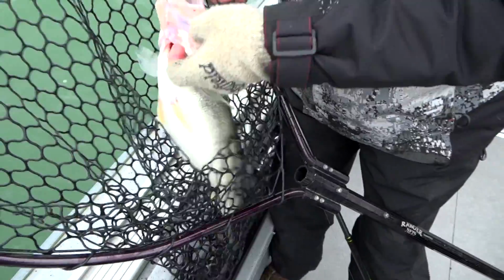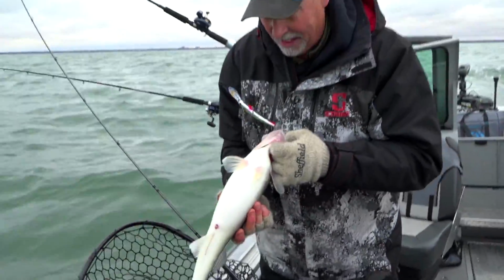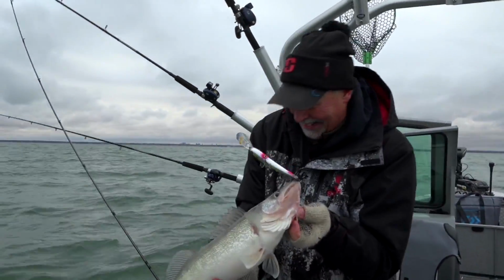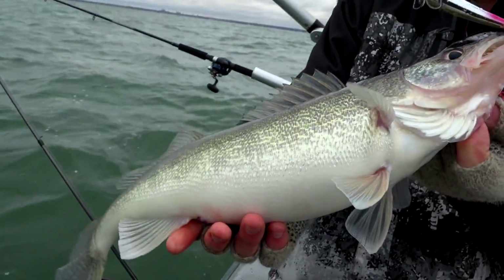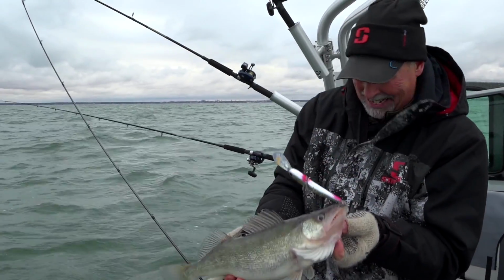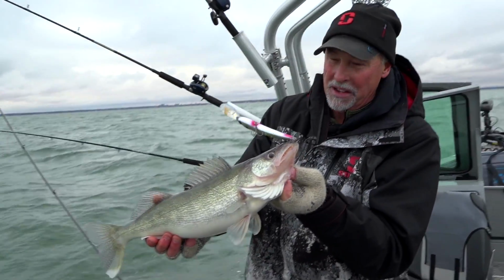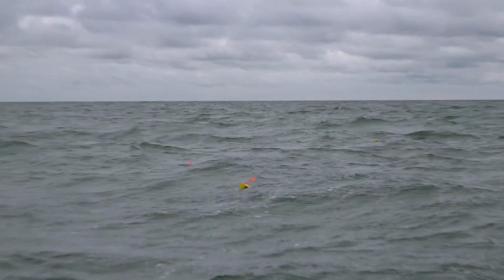You've been eating too many Lake Erie Emerald Shiners. Look at the belly on that thing. Look how thick he is. I think this fish and I have a lot in common. We're a little bit too wide in the midsection. Well, I got news for you. This one's going in the tank. Man, that's a pretty thing. I love it. Yeah, this board just buried.